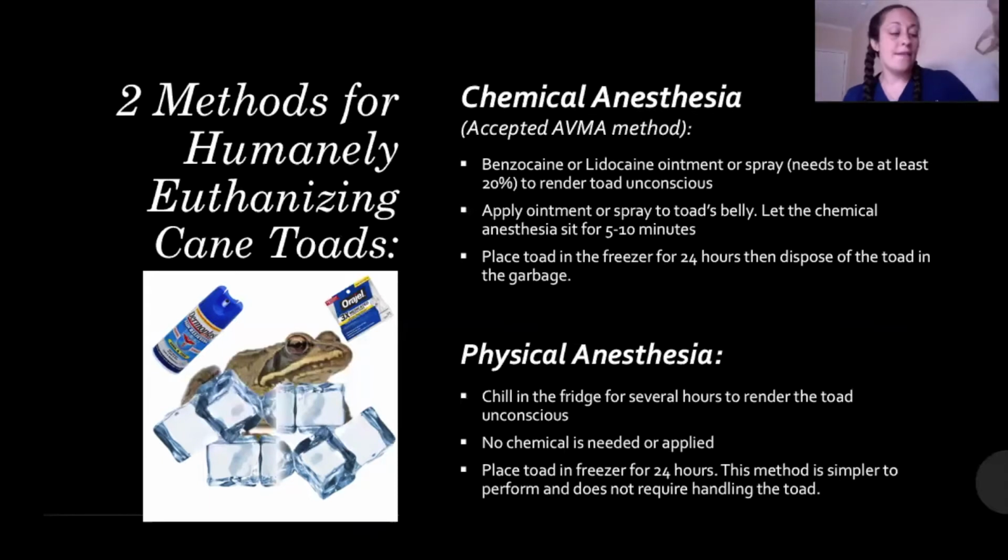Now, once you have it captured, you're going to have two different methods to humanely euthanize these guys. The way to humanely euthanize them is you want to knock them unconscious first before you actually kill them. So the chemical anesthesia way is the accepted AVMA way. And I'm going to show you how to do that now.